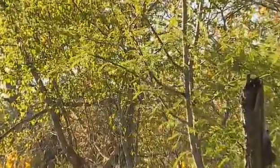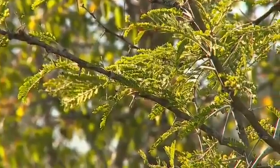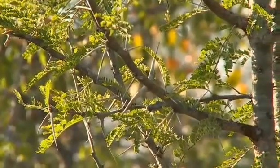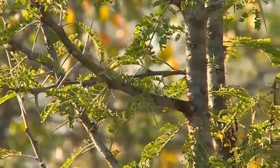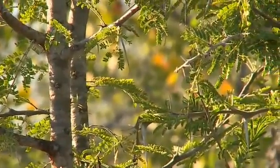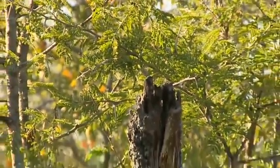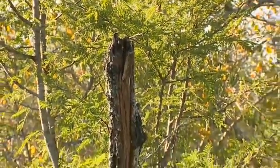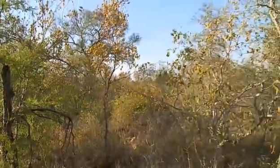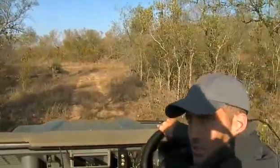But just to give you an idea, elephants will certainly change the structure of a vegetation type, so they'll knock down some of the bigger trees, but they don't have anything like the impact in terms of biomass consumption that the termites do. The termites even eat the elephant dung. Elephants particularly like the acacias because they tend to have a fairly rich tree gum, which is very nutritious.